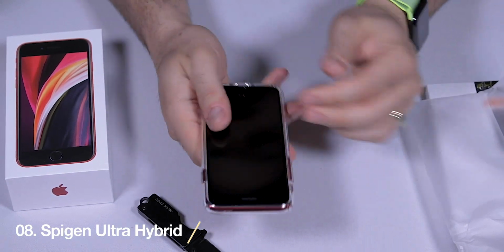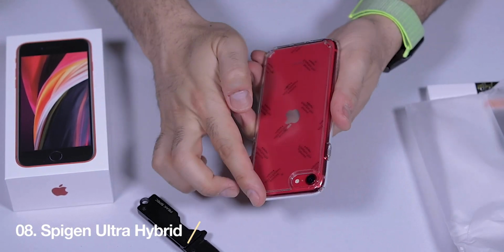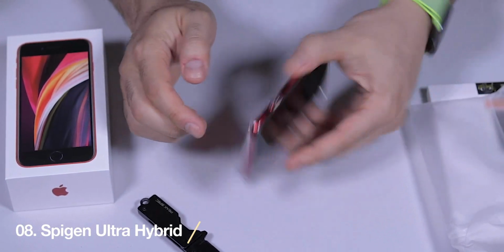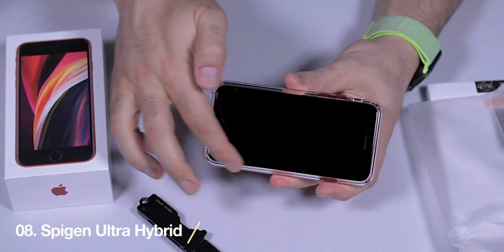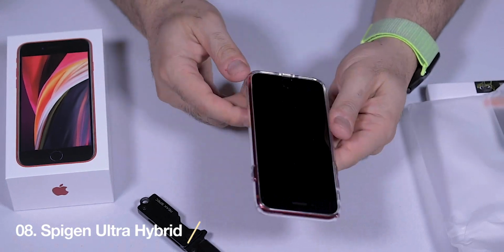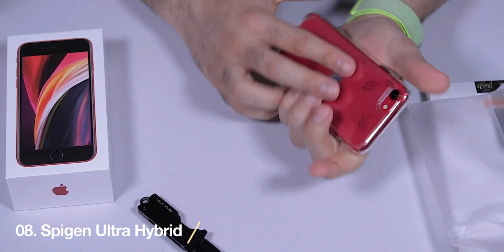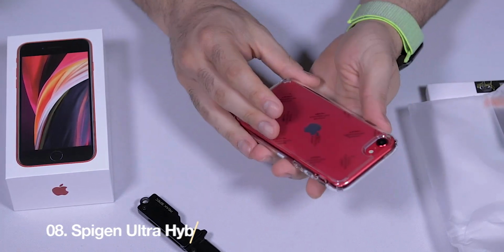Solid. The buttons are very clicky. Like I said, it has these 4 raised edges. The camera has a good amount of protection, and the front, it has a really nice raised lip all the way around. So definitely I would put this in the top 3. It just feels really good. It looks really good. I like it.